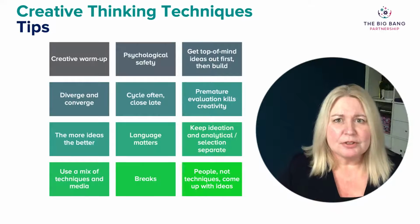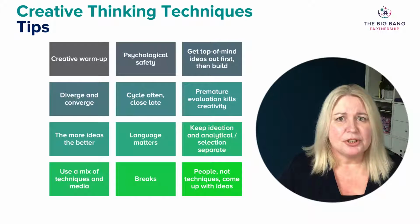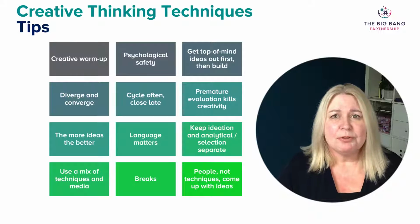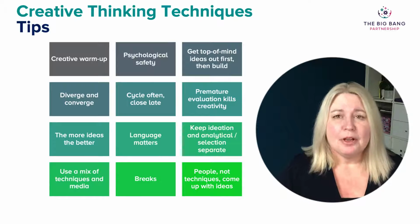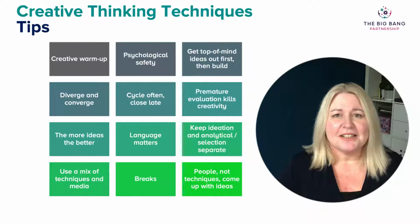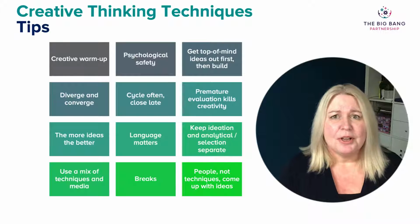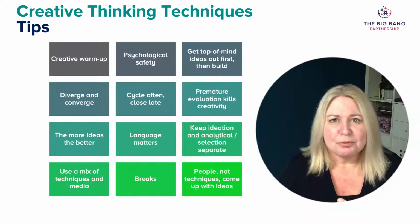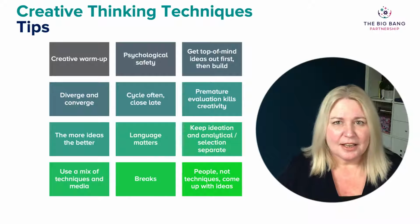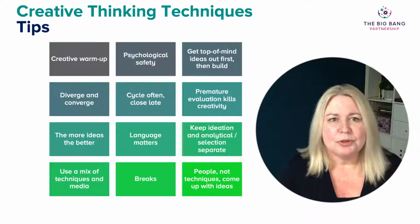So before you start to use any creative thinking techniques in your brainstorming sessions, your strategy, your innovation sprints, there are a few things that I think it's useful to know, and these will help you use your creative thinking techniques in a way that is most useful and going to get the best results for you. So firstly, go for a creative warm-up. So do something that gets people out of what they've been doing, the day-to-day thinking, whatever it is they've just come from, so they can warm up and get into your session.